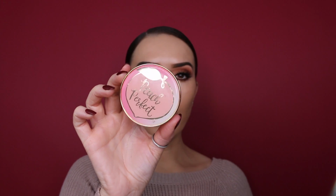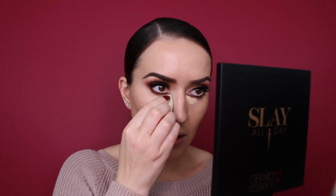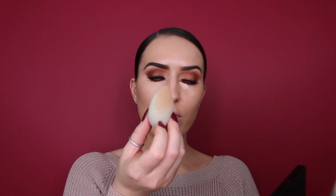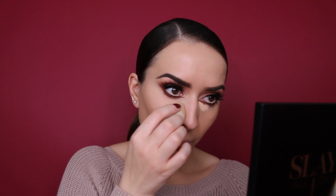I'm going to use the Peach Perfect setting powder by Too Faced. It's been only a few weeks that I've been using this powder and I'm obsessed. It has a peachy smell and taste because sometimes it gets in my mouth and I'm like, it tastes so good. So this part of the beauty blender that I use, I'm going to use the clean part to set it with the powder. See, it just got in my mouth a little bit and it tastes so good.